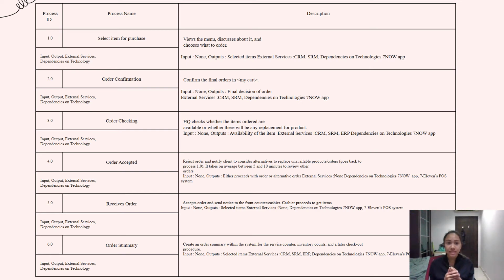The second process is 2.0, which is order confirmation. Confirm the final order in my cart. The input for this is none. The output is final decisions of order, external service is CRM, SRM, and lastly, the dependencies on technologies is again the 7Now app.